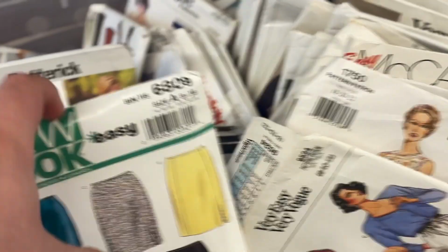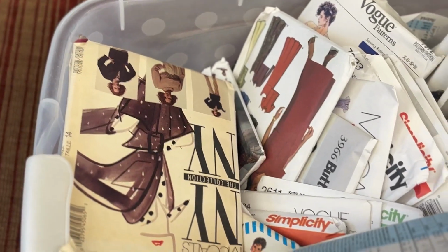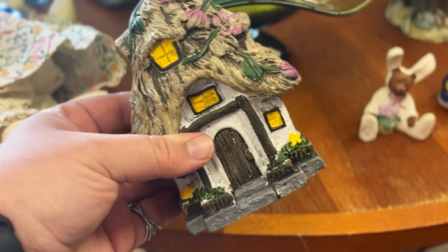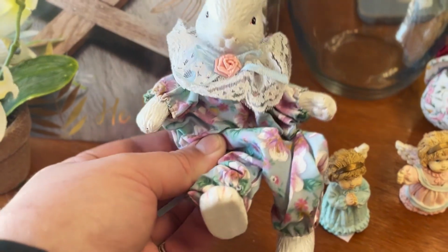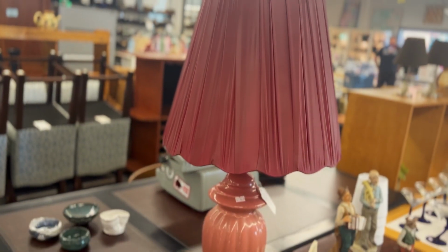All right, we made it back. So sadly they did not have anything Easter like what I am looking for, but they did have some good stuff. They had a bin stocked full of all kinds of vintage sewing patterns for a really great price. They had a small selection of Easter things at the front, but it looked like it had mostly been picked over. They did have this cute little bunny doll, but sadly one of his legs was broken and he's not really my color scheme. I also spotted this really gorgeous lamp.